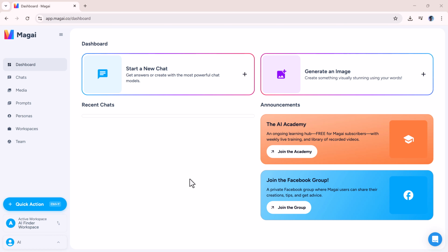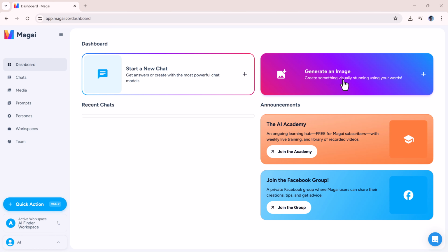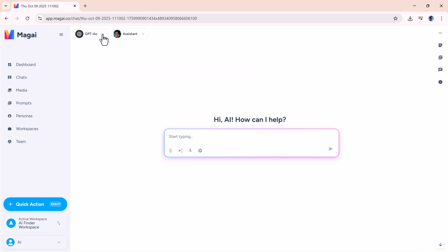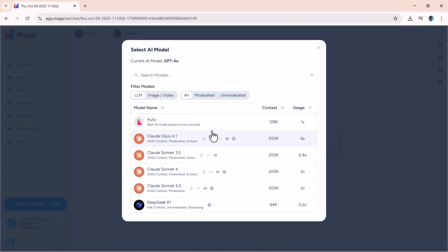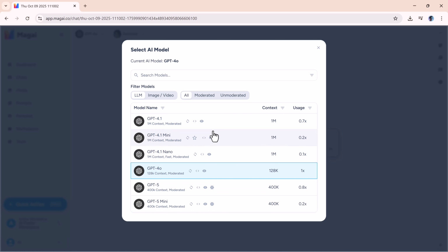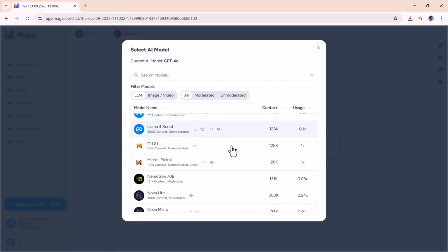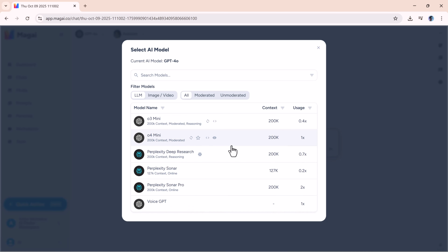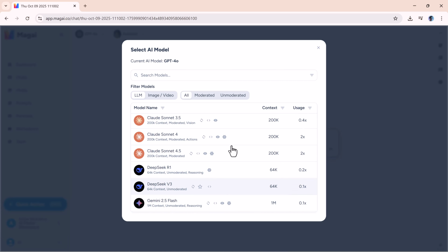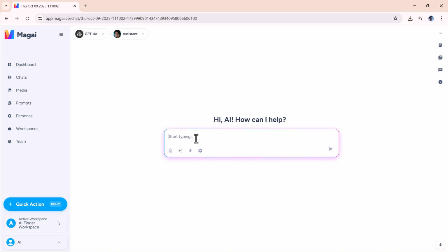Once you log in, you're greeted with a clean, modern interface designed for a smooth experience. On the main screen, you'll find two primary options: Start a new chat and generate an image. Click on Start a new chat, and you can explore different AI models available within the platform, including Claude, DeepSeek, GPT-5, Gemini, and many others. This lets you choose the perfect model for any task, from writing and research to coding and creativity. The best part? You can switch between models instantly without losing your chat context, saving tons of time and effort.